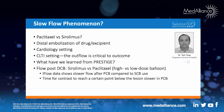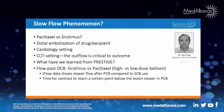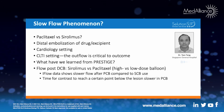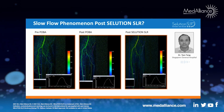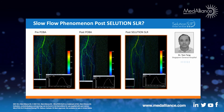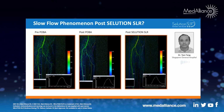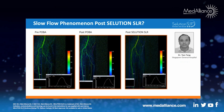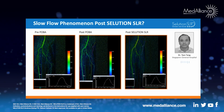We've used iFlow data using the 2 balloons subsequently, both after PCB use as compared to SCB use. And what we did was we looked at time for contrast to reach a certain point below the lesion, and it definitely was slower in the PCB group. And this is an example of a patient treated with Selution, the 3 slides showing the anterior tibial artery lesion that was treated subsequently with POBA.